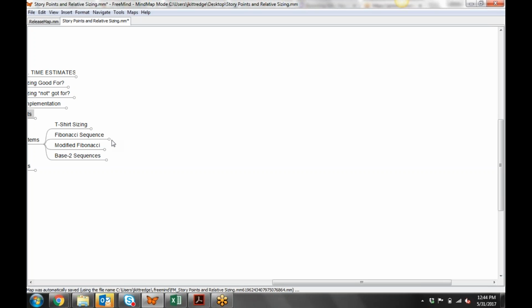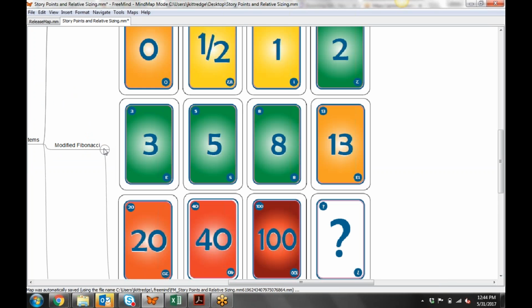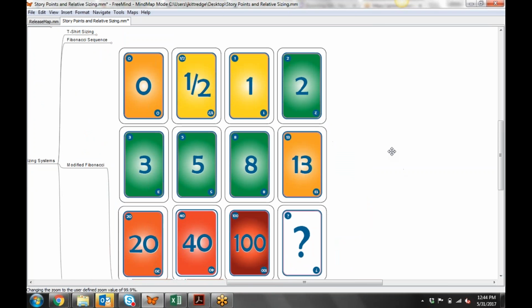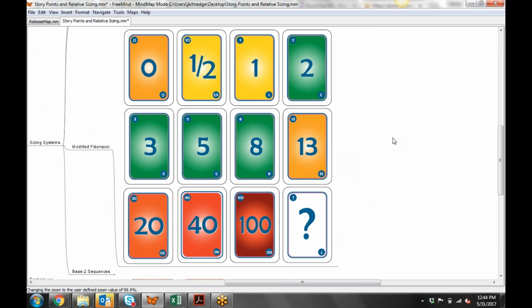Every planning poker set of cards that I've seen uses a modified Fibonacci sequence, which basically looks like this. You end up with this sequence of numbers: 0, a half, 1, 2, 3, 5, 8, 13. Then apparently, if you don't have round numbers when you get higher, it confuses people, so they go to 20, 40, 100.